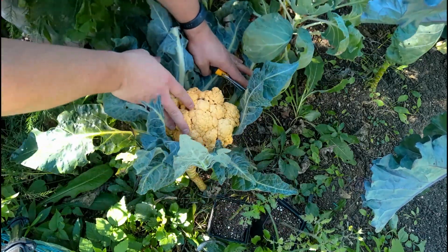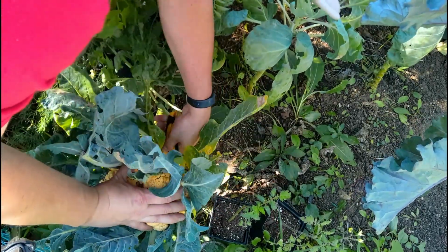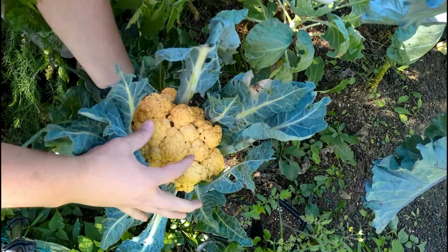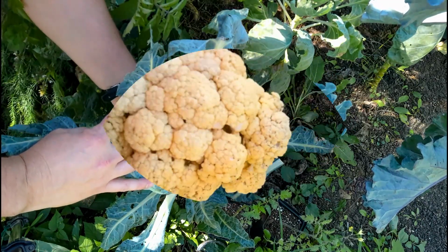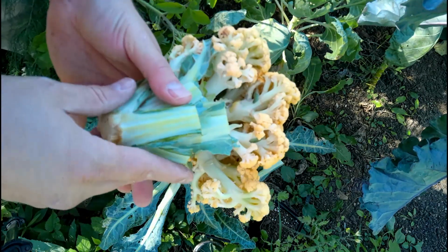Isn't that beautiful? That head is absolutely perfect for us. I'm gonna get underneath here and cut it out and get it a little bit closer so you can see it. There's a little leaf right there. Take a look at that beauty. Wow. Well, I've gone ahead and cut off the green so you can see this cauliflower head, and I'm going to show you something underneath.